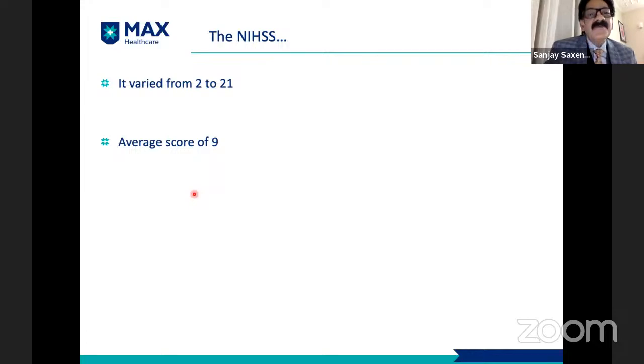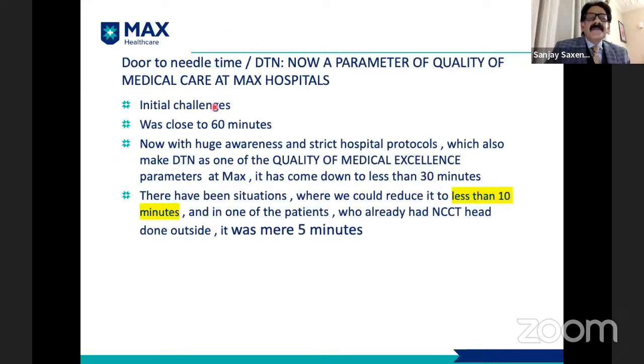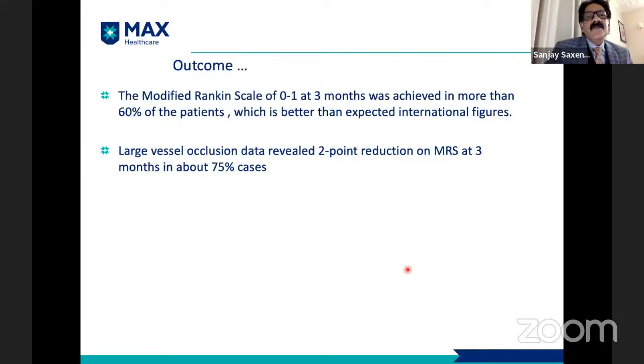The average NIHSS was 9. And the most important thing which has evolved over a period of time is reducing door to needle time or door to puncture time. That is the single most important factor which can be changed at our end. That is what we've been trying to do, and it is now mostly less than 30 minutes. There have been a few patients who came with a CT scan and we could thrombolyze within 5 minutes. It would take 10 or 20 minutes to get a CT scan done and make the patient eligible or ineligible for thrombolysis.